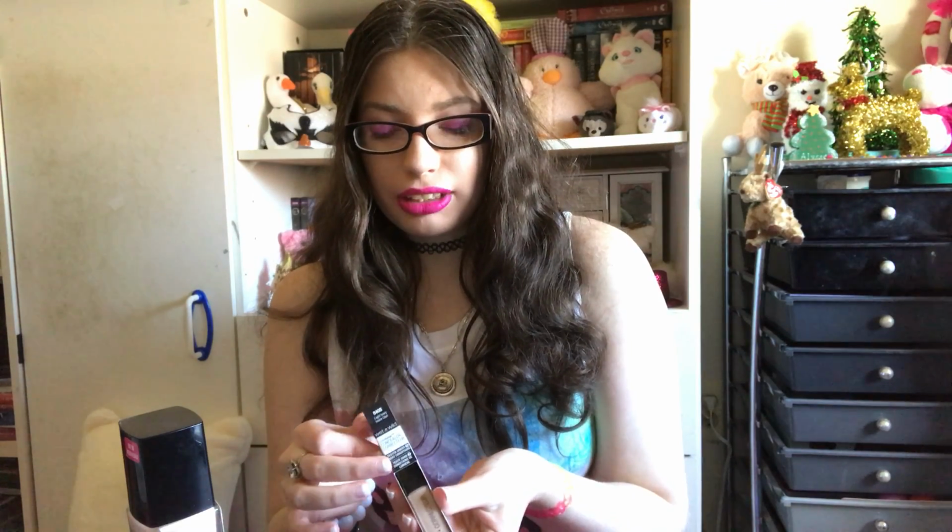Now to go with that, my mom also got me the matching concealer that goes with it. Now this only comes in 3 shades, I believe. I think they only have light, medium, and dark. I'm not too sure about it. I don't know exactly how many there are for the concealer, but I think the concealer range is a bit shorter than the actual foundation line.